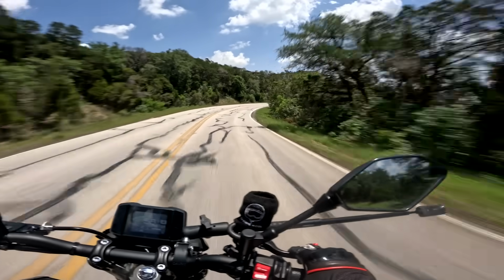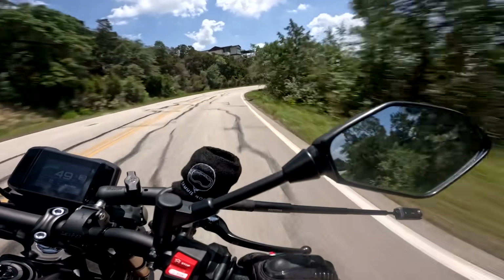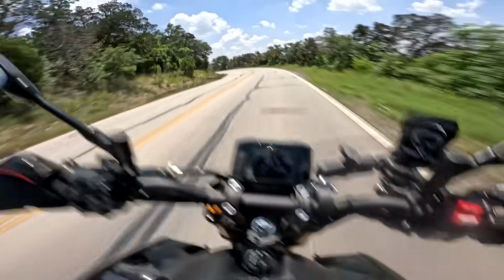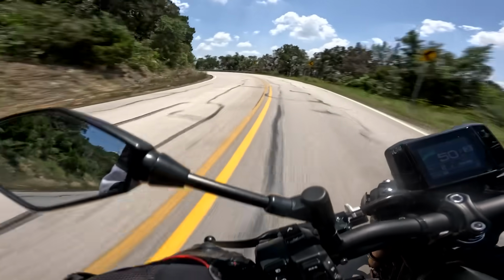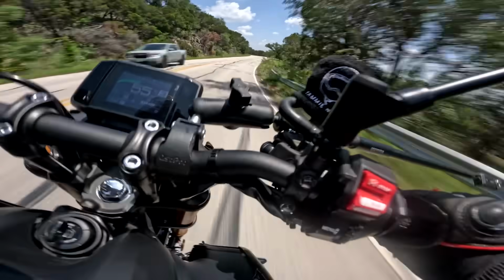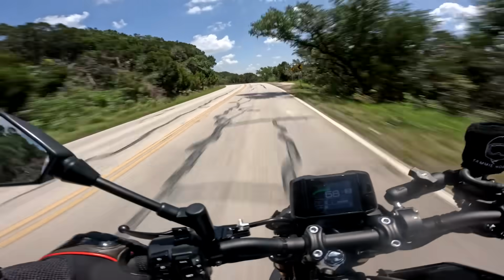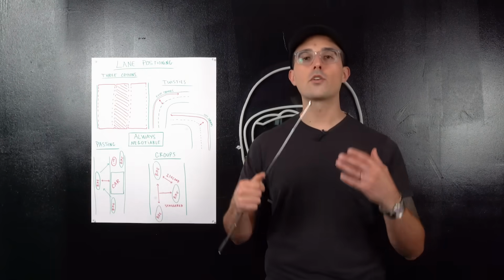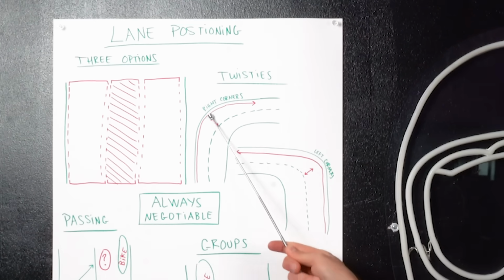So you should always be riding at most 50 to 60% of your riding capabilities on those twisty roads. You definitely should not be pushing the envelope, trail braking in super hard, feeling the front end shatter or squish underneath you. You should be riding in a smooth, controlled manner, trailing into corners nice and easy, getting on the gas nice and easy, and your lane positioning is going to become a crucial part of that. Again, we're creating space, right?